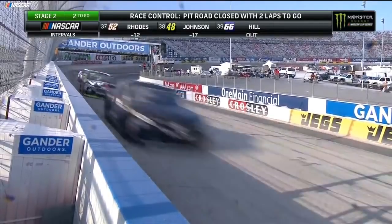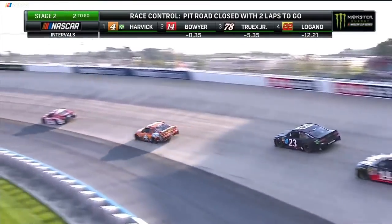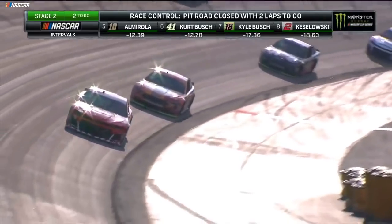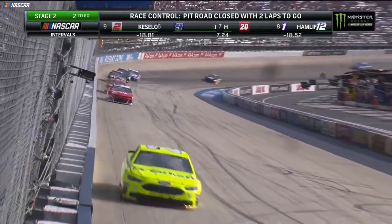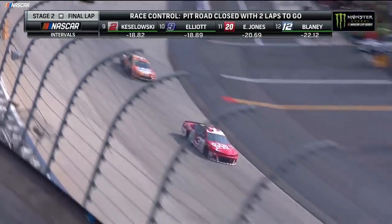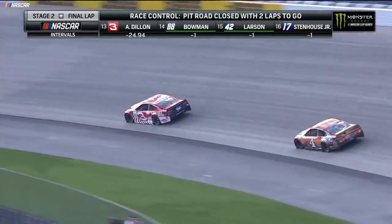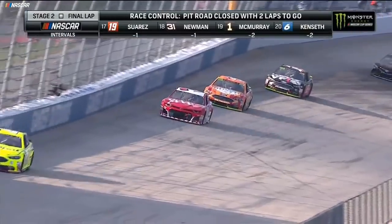I'm going to tell you, Harvick ate him up in that corner. Look how much ground he made up on him. I didn't think there was a chance he could get to him, but Austin's going to have to be perfect here. Austin Dillon, a Daytona 500 winner to start off the season. Eliminated after the first round of the playoffs. Now trying to stay on the lead lap. He'll have to do it for just under a mile if he can hang on to this position.